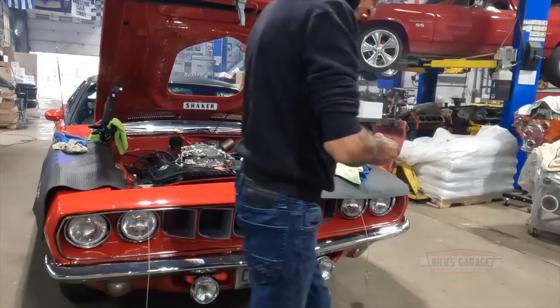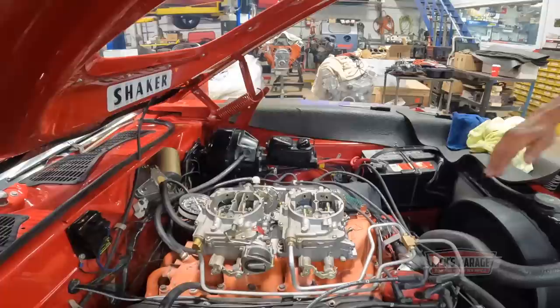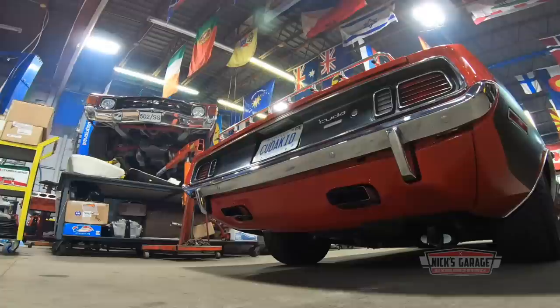You know when the thermostat's open, when you feel hot air coming from here, you know the thermostat opened up. Really? Without touching, yeah. You guys look, it's blowing cold air. Good. See, now it's warming up. Watch the fan. When it gets warm, you know the thermostat opened. That's right.